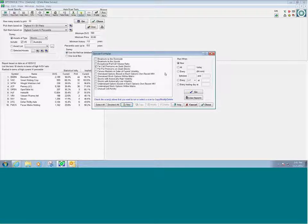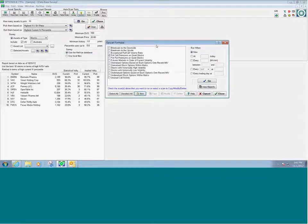And I know companies like Lafferty and others have used OpScan and made a whole business out of running OpScan formulas throughout the trading day and then disseminating the results to their clients. So this is a very, very powerful feature that people don't recognize the value of. It's a really big feature in OptionVue, probably second only to using the program itself, to run searches and find new opportunities each day.